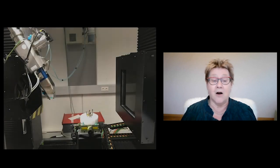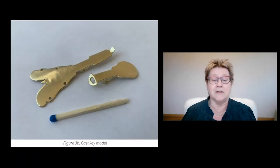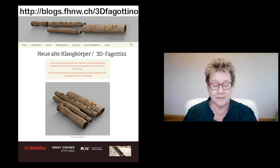Likewise, all metal and ivory keys were scanned and printed in metal. Printed in metal sounds a little misleading. The process is actually done by making a negative mold and filling it with a liquid form of metal. If you are interested in reading more technical detail about the processes used in both projects, a description can be found at the link on the screen.